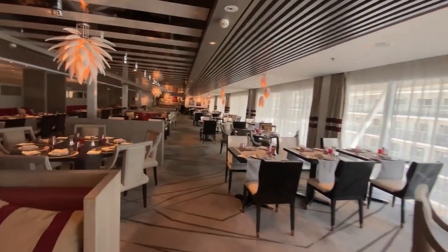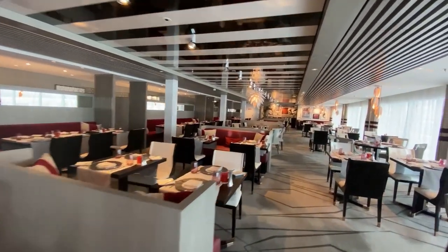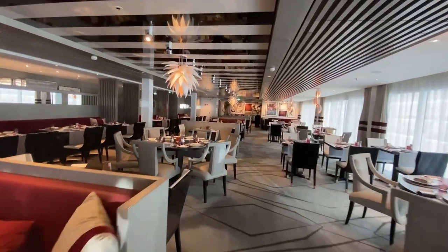The food in Lumine is wonderful. The menu for Lumine is only for Lumine. You will not find it at any other venue on the ship.